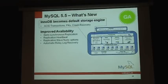Some things we focused on are improved availability with the addition of semi-synchronous replication, and I'll touch on that in a little bit. Replication heartbeat, slave file sync options that have been expanded, all in support of being able to make sure that replication is performing solidly, and that in the event that your slave goes down in replication, when it comes back up, you're not going to have problems with corruption. Automatic relay log as well.